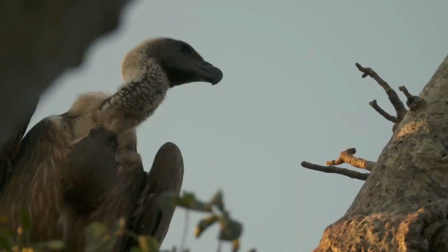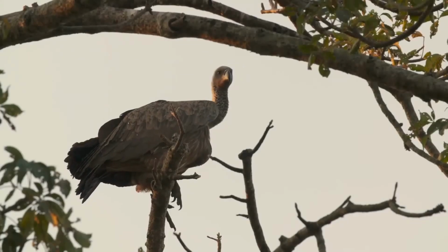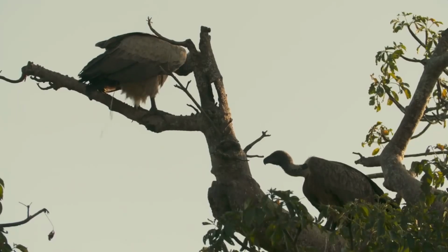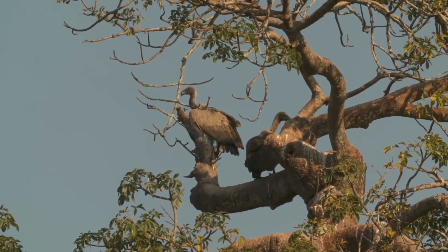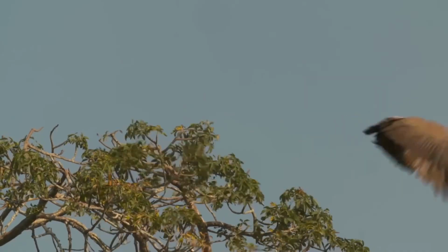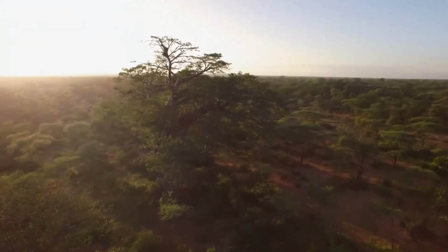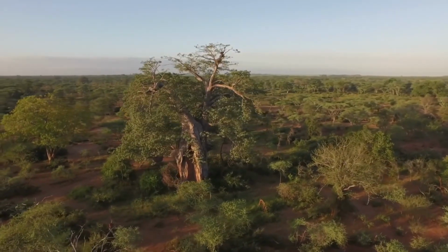The number of white-backed vultures has decreased significantly in the last decade. In just 10 years, their conservation status has gone from least concern to critically endangered due to habitat loss. If this continues, whitebacks will be extinct in 20 years. The mammoth baobab plays an important role for the future of these incredible birds and for all of Malelangwe.